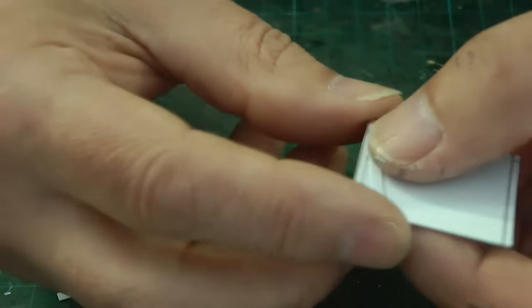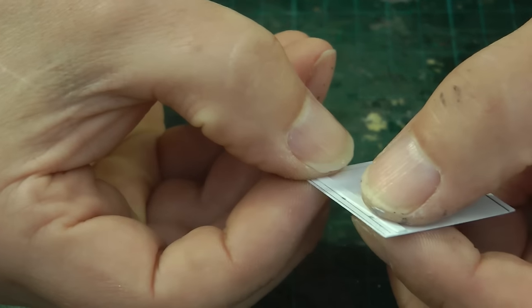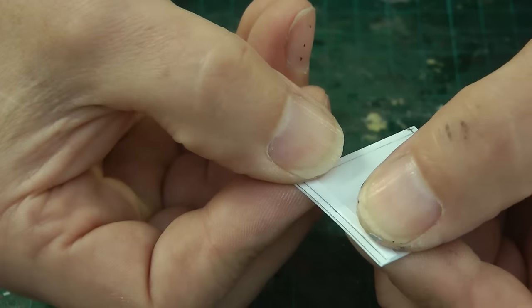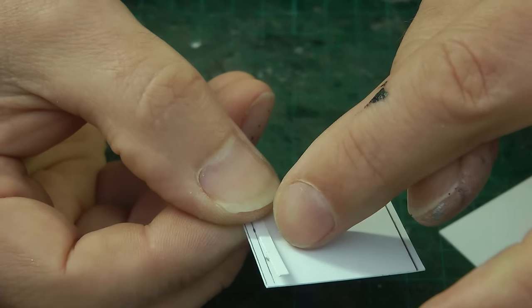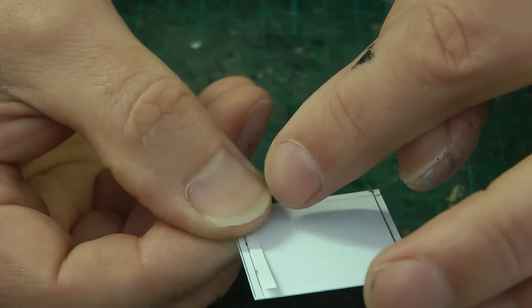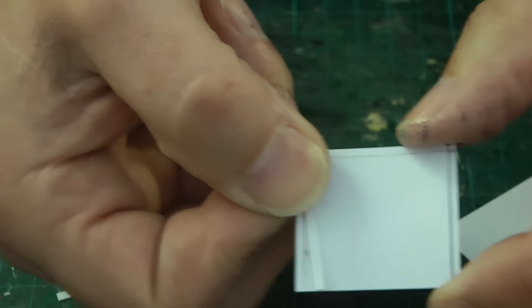This is going to be the piece that the handle's going to be glued onto, so that's going to be butted up against that 2mm edge. So we'll glue that on, and then what we'll do is every 4mm or so we'll put in another strip, and then it'll look like the concertina door is closed.